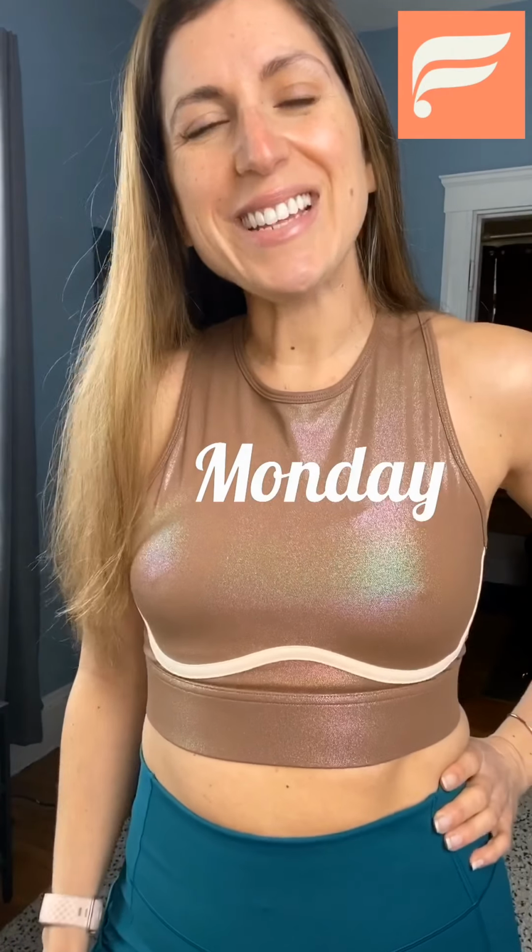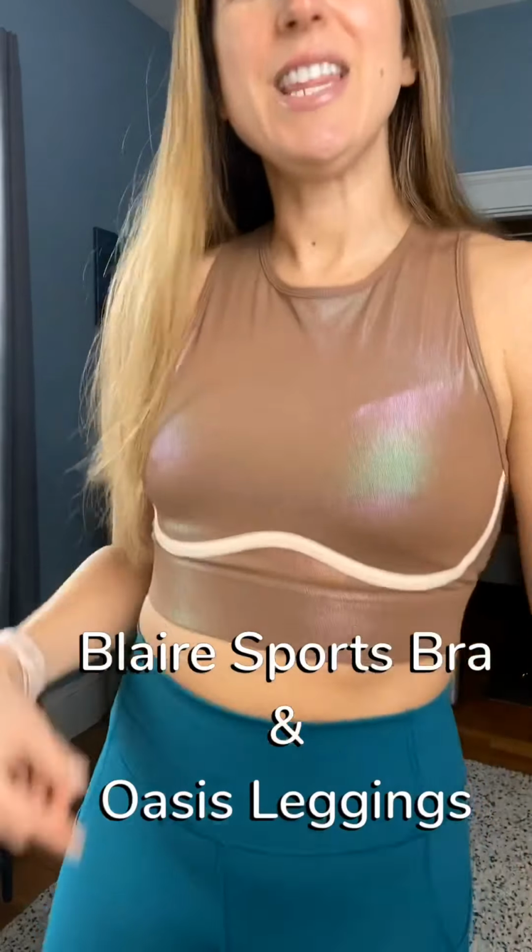Workout outfit of the day, it's Monday and I'm wearing Fabletics. This is the Blair sports bra and the Oasis leggings.